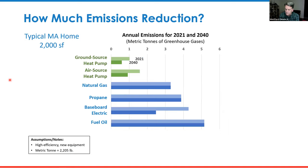Neil touched on emissions already. I'll show some similar analysis that we've done, slightly different years and numbers here, but the results are basically similar to what Neil showed you. These are annual emissions for a 2,000 square foot typical Massachusetts home. It's based on different types of heating equipment, all using best available efficiency new equipment.